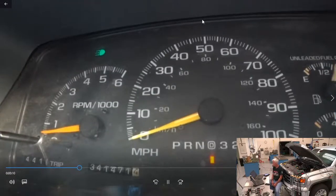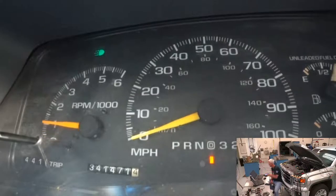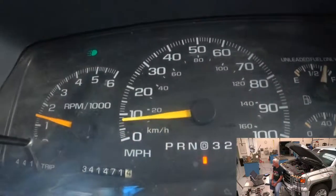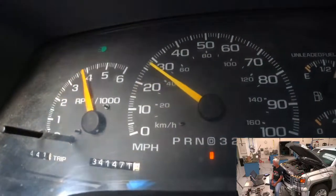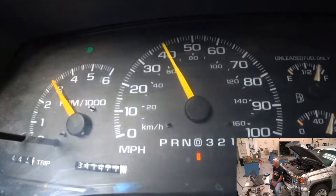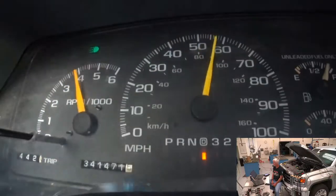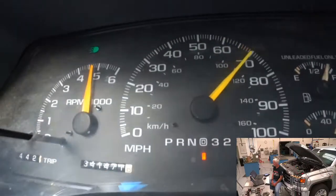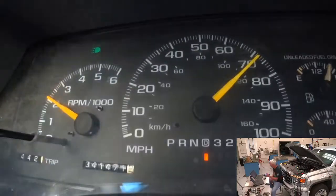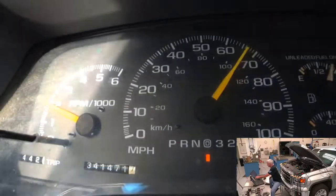So here's a little video of me driving my Tahoe on the way here this morning. You can see, I got 341,000 miles. It's just barely broken in. It's fresh. And there I go. I'm accelerating. And I go wide open throttle. Look at that acceleration. And it shifts right at about 5,000 RPM. And then it's climbing up to, I think I chickened out. Once it got to about 70, I didn't let it keep going. But it was about 5,000 RPM also at 72. So that's how you drive the vehicle when you want to do a VE test.